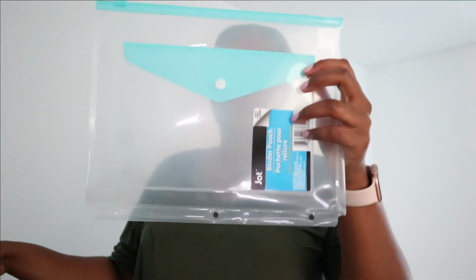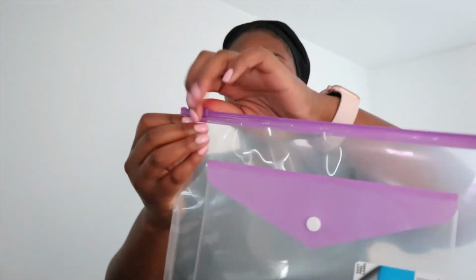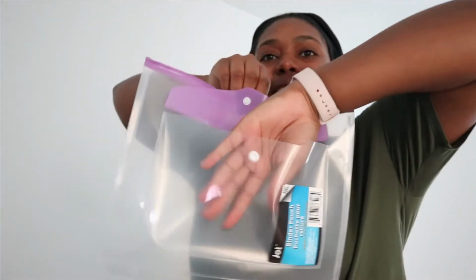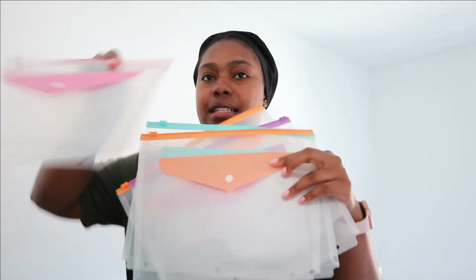Anyway, I took a trip to the Dollar Tree and they had these really cute binder pouches. I'm gonna use these for school. They're really cute, so I got them. I'm sure I'll find some use for them. They have a zipper here and you can stick documents inside. And then there's a button, and you can put your flash drives or, you know, cords, chargers, whatever.